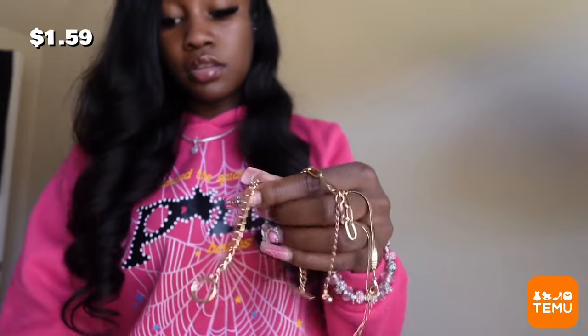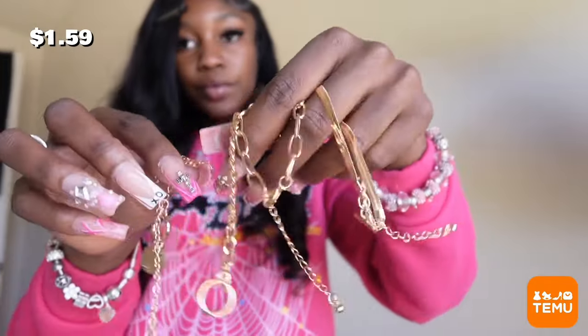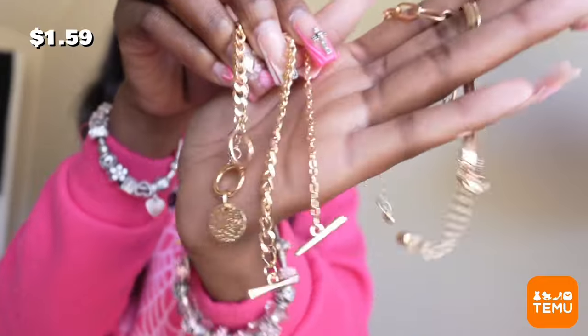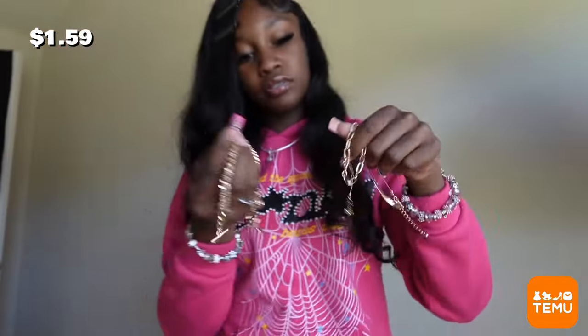It came with 4. And it was $1.59. Period. Come through, jewelry. They be having some good stuff, y'all. Especially their jewelry for a few times wear. This ain't no lifetime jewelry. This is wear it a few times and throw it away.